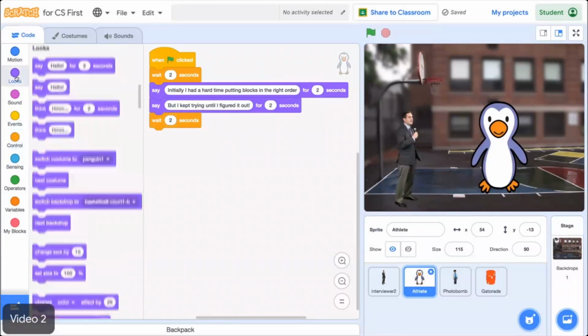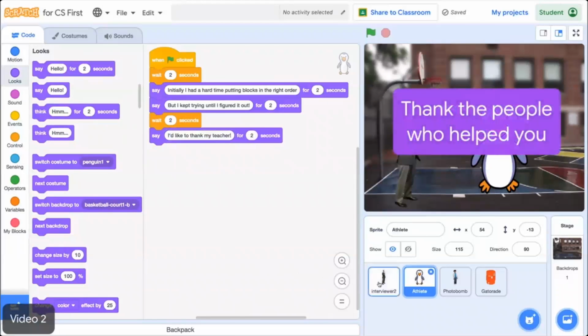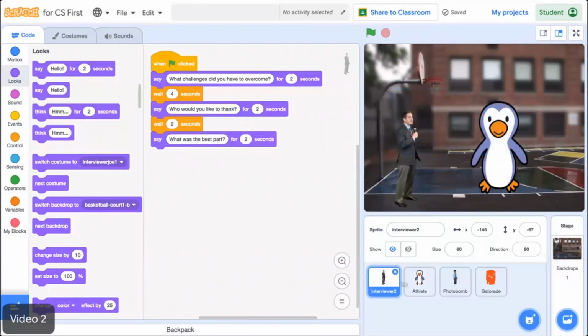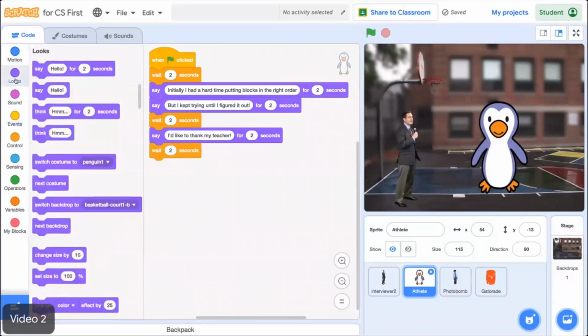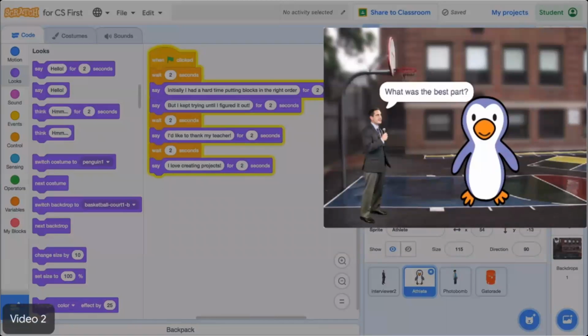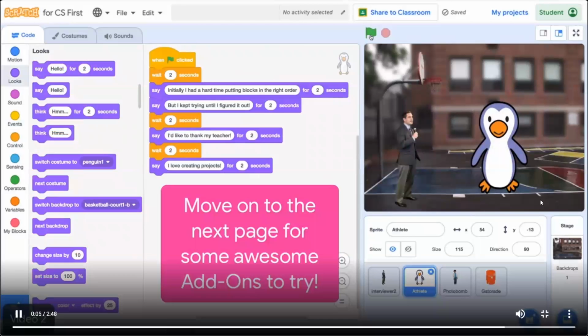Use this interview to reflect on what you've learned. You might talk about your experiences, thank the people who helped you, and remember the fun things you did. This is also your chance to show off your coding skills and use the blocks and techniques you explored in previous activities to create one more awesome project. Once you've created a short dialogue, move on to the next page. There, you'll find a lot of cool add-ons to try for your post-game interview.